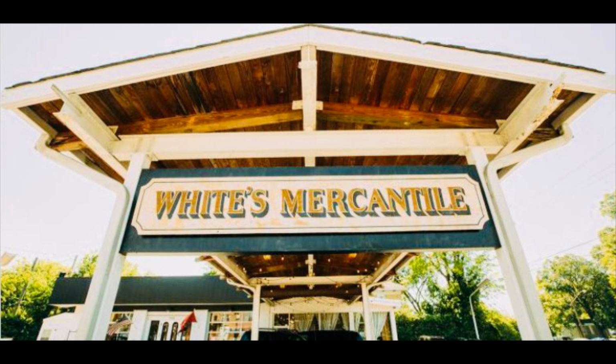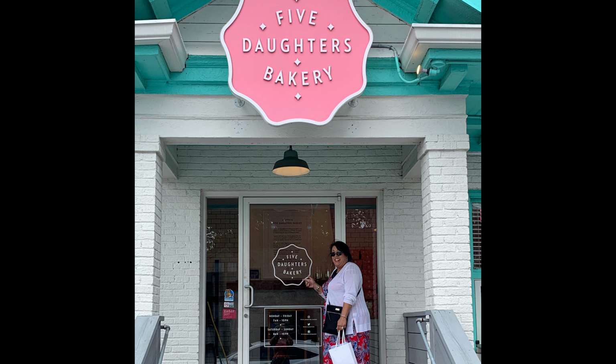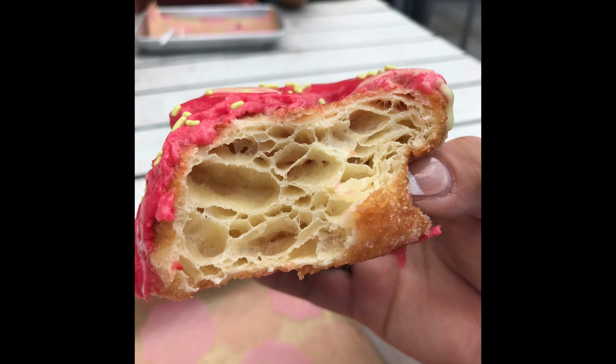And here's a bonus tip, 12 South. It's a half mile down 12th Avenue South. And you've got more shopping, you've got more restaurants, there's a coffee shop, and one of our favorite places is Five Daughters Bakery. It's home of the 100 layer donut, and they are fantastic.